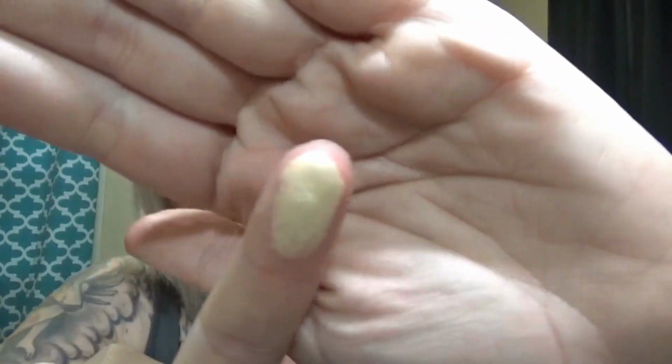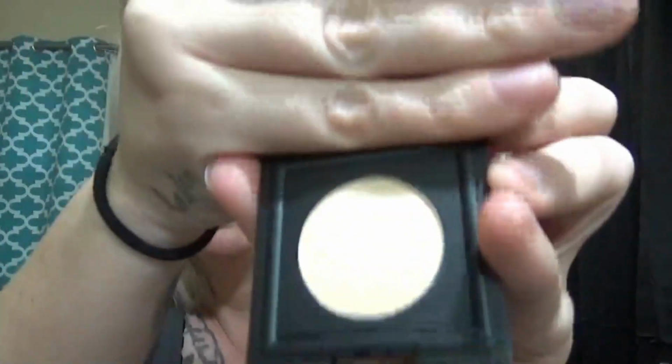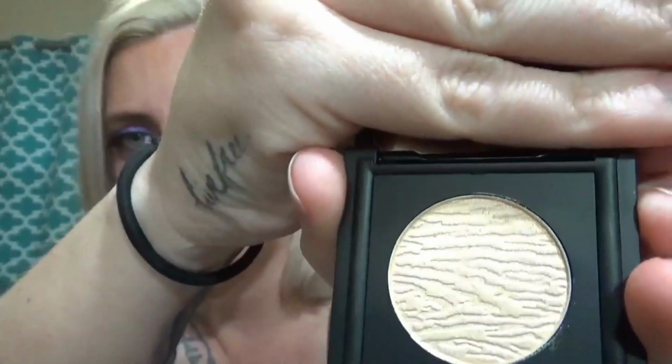Okay, so this is what it looks like. Just sticking my finger in. It feels really creamy, really buttery. Ooh! Oh, it's like a good champagne color. Honestly, this could be a good highlight. This could be a good inner corner brow bone. Or just if you're doing a simple nude look, neutral look, it will actually be pretty amazing.